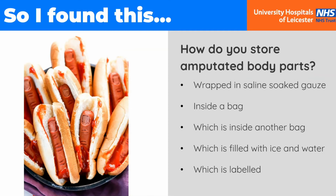And I make no jokes about this. Somebody within recent months found a bit of somebody's finger in our fridge, which was unlabelled, and we weren't sure how long it had been there. So please do label it or keep it with the patient. If you're going to put it in the fridge, that's not an unreasonable thing to do, but please make sure that it's absolutely clear which patient it belongs to, because otherwise potentially it could go missing. Yes, it is horrible.